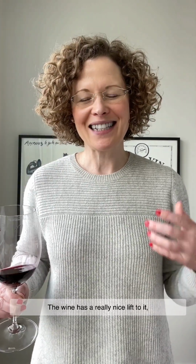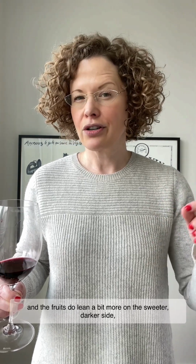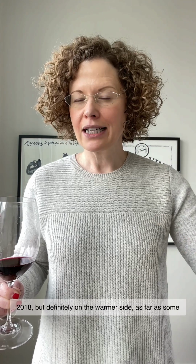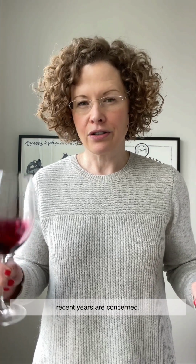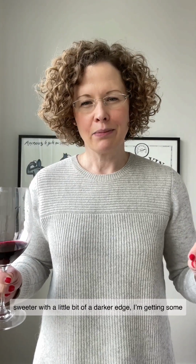The wine has a really nice lift to it, and the fruits do lean a bit more on the sweeter, darker side. 2020 was a warm vintage, not quite as warm as 2018, but definitely on the warmer side as far as some recent years are concerned. So the fruit does lean a little bit sweeter with a little bit of a darker edge.